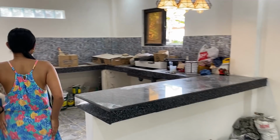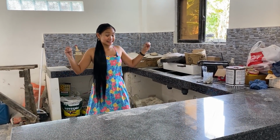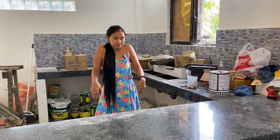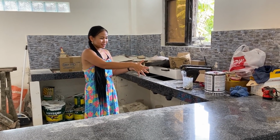All right, so let's go to the kitchen. So this is the kitchen. If you can see guys, this is an open space concept. I don't like walls. There's plenty of room to breathe in, breathe out. But yeah, lots of spaces for prep area.